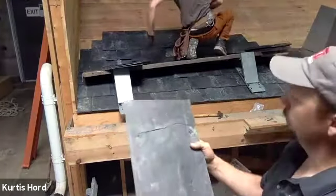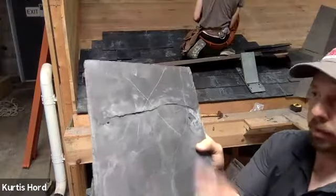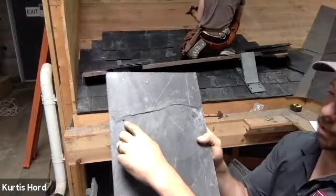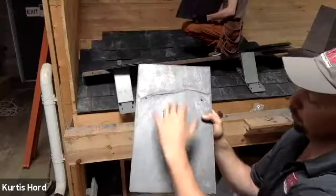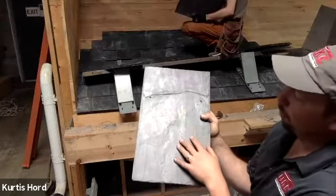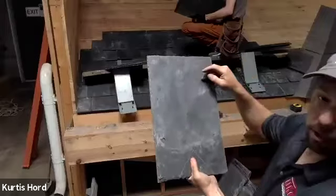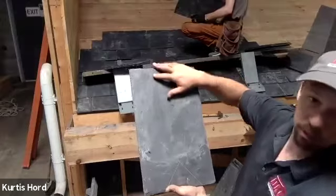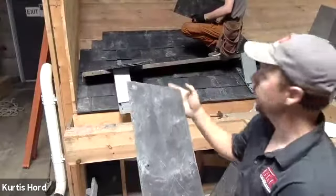A really good example is this piece here. I think you can probably even pick that up on camera. You see this really definitive line here. And the issue is that it's above the weather exposure line. If this were down on the exposed face, it would be no issue. And so really this was a problem from the quarry. Had they just flipped this piece around and punched the holes up here, it would have been a non-issue. This would have provided texture for the roof, and the overlying slates would have still laid flat on this piece. So it was really more of a quality control issue from the quarry.